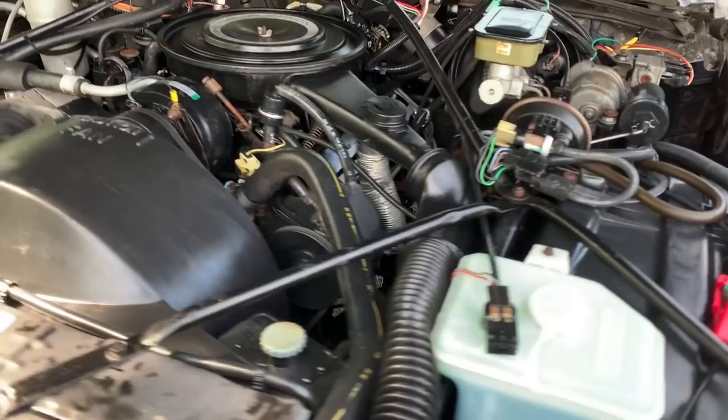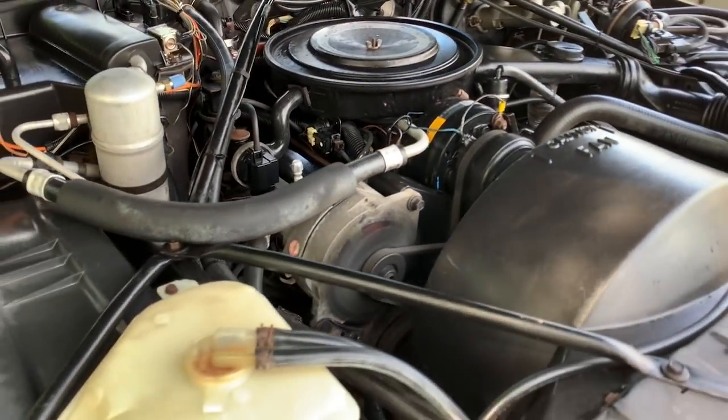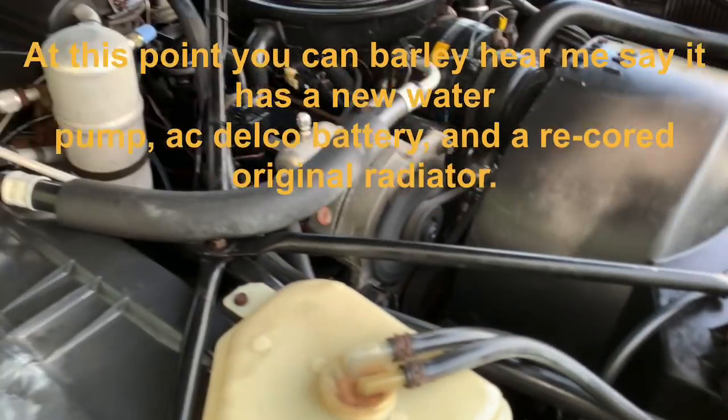It does have an 80 Delta battery. It does have a newer water pump. When I bought the car, I had the original radiator restored.